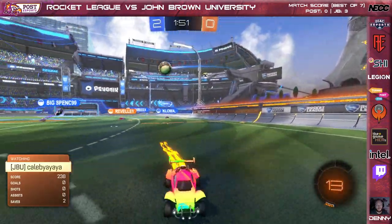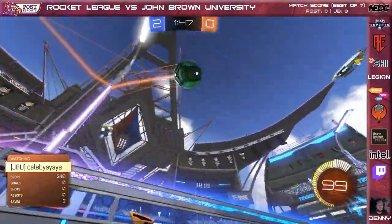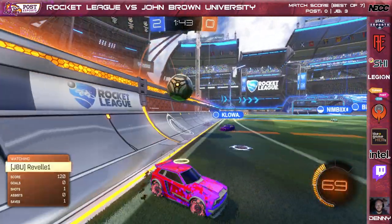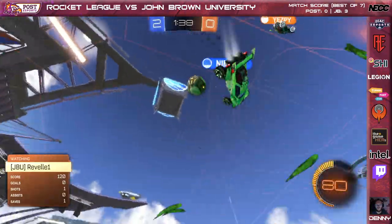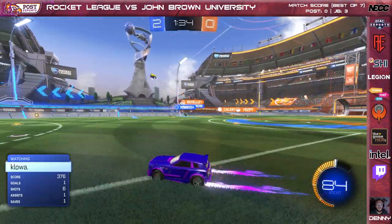Another 50. This one's going to be banging off the sidewall. Neither Spence nor the John Brown player could read that. I didn't even see who it was. He was going so fast. Klowa, no boost. Bumps Ravel off. Now NiMBiiX is going to come take over. Down in front. Ooh, nice block from NiMBiiX on the back end of that rotation.